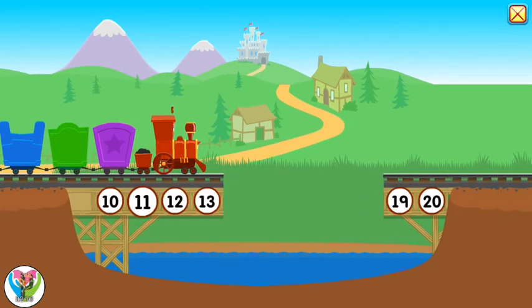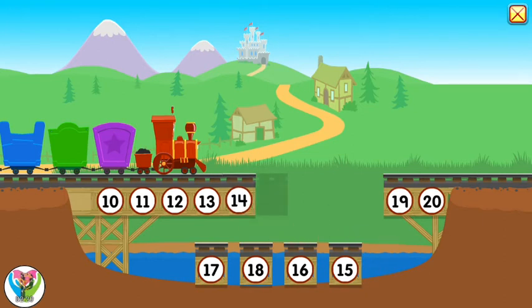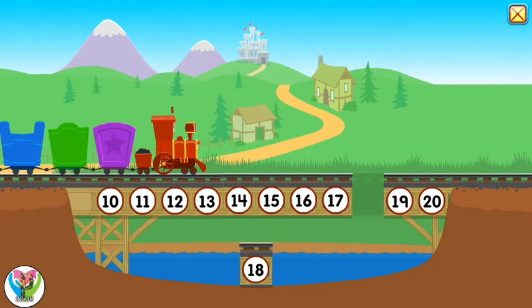Ten! 11, 12, 13, 14, 15, 16, 17, 18, 19, 20.